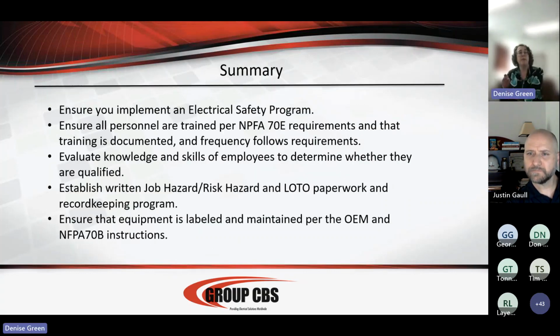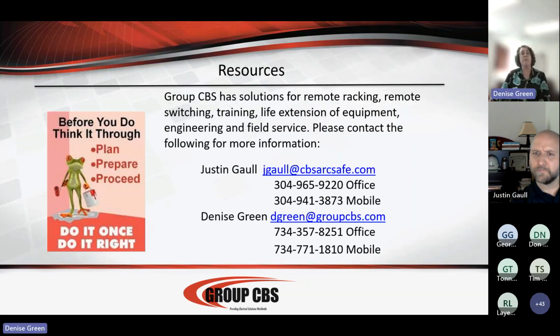And then in summary, make sure you implement your safety program, make sure everyone is trained, evaluate your employees to make sure that they're qualified, make sure you have a written job hazard program and that your equipment is labeled. And then this is contact information for Justin and myself.